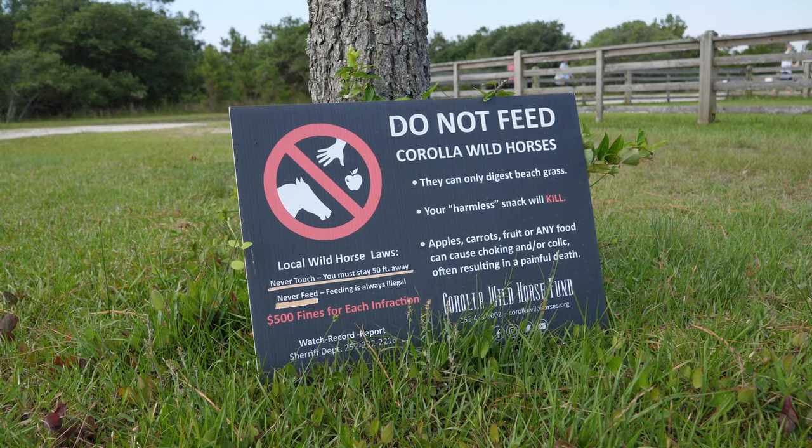The Corolla wild horses are originally Spanish horses that were shipwrecked in the 1500s, so they have Spanish horse stock bloodlines. What's really important is that when you come to Corolla, you'll see signs that you cannot touch or feed the horses, because you want to avoid habituation, where the horses become overly familiar with humans and start foraging in humans' picnic baskets, beach totes, even cars, for food instead of foraging for the wild food they can get on their own. So even though we want to touch them, we can't.